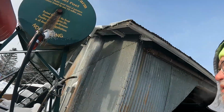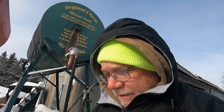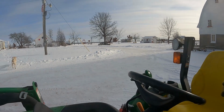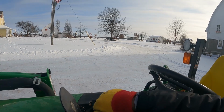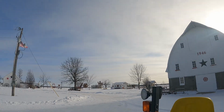I always put these caps over the nozzle ends to keep snow and rain from getting in. They seem to work pretty good. They're a heavier rubber, so even in a windstorm, I've only lost them once or twice ever. There, we can get started. Sam's up shoveling the sidewalk for me.